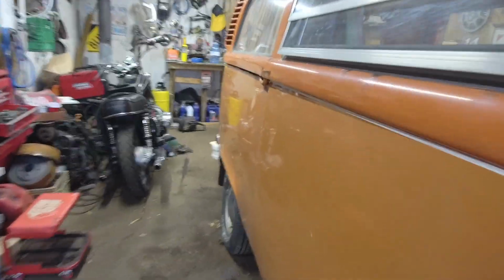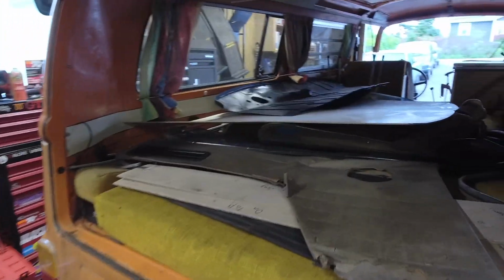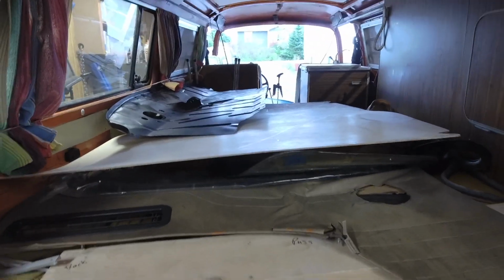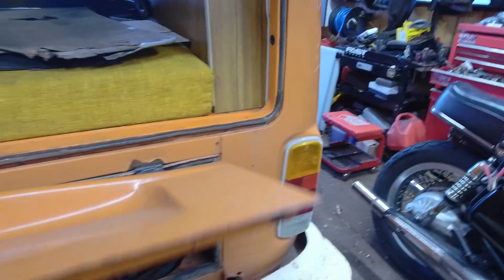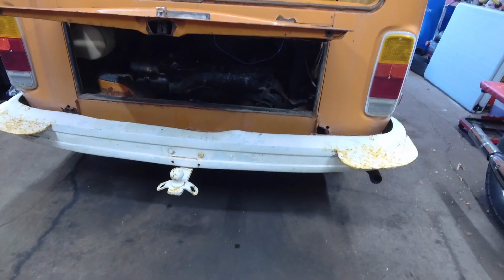The car is also full. I'll take you guys up there in a second. Full of parts. So this bus literally came with enough pieces, I think, to build another bus, which is kind of cool. Get a little look at the power barn in here, as Derek would say. So not much to look at, but it's a 1.7 liter air-cooled VW engine. It's originally out of a Type 4, I think.